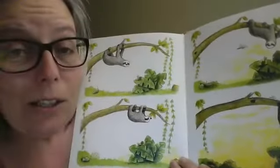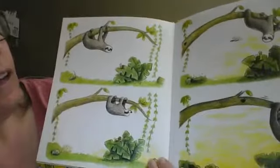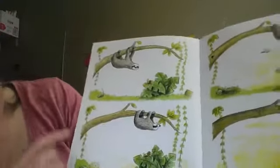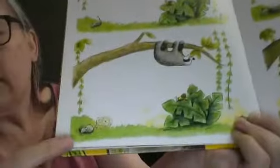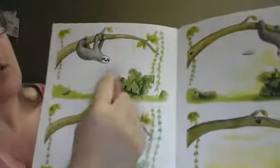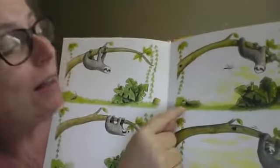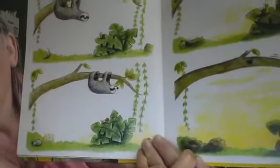I just want you to notice in the illustrations how the sky changes and some of the other little details. There's a little mouse here. It starts digging a hole in this picture, and by the time the sloth reaches the end of the tree branch, it takes so long, the mouse has already dug a huge hole.